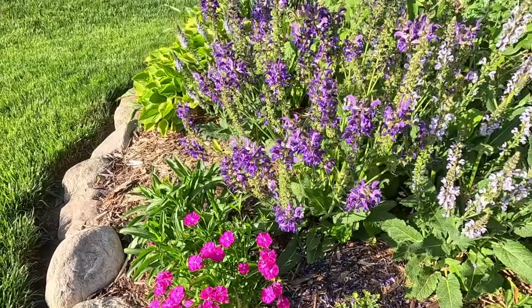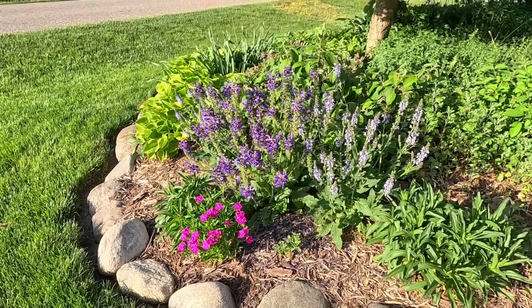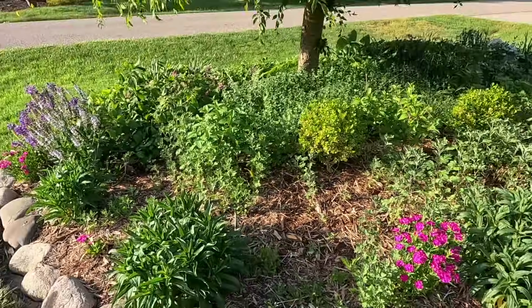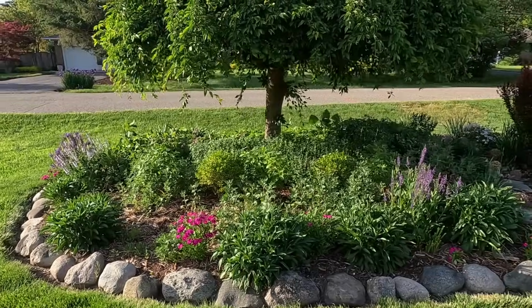It might be Violet Spires. It's a proven winner's variety that they don't really make much anymore. So the daisies out here are looking great. And now that we've got this garden bed cleaned up from the alliums, I think it just looks a bit more tidy.